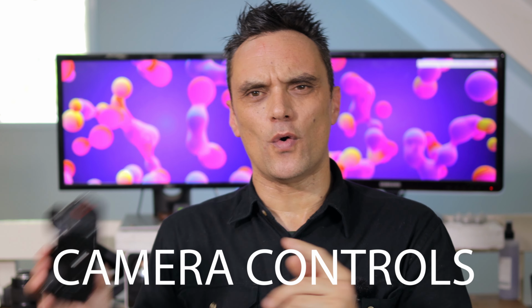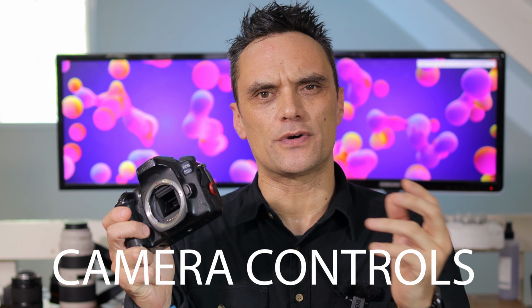If we think about the controls briefly now, generally speaking, all DSLRs will have fully manual controls. They tend to have a lot more buttons and the ability to manually make changes to the settings on the body of the camera itself. Whereas mirrorless cameras tend to have fewer controls and require you to delve into menus or touch screens more often in order to change the settings.